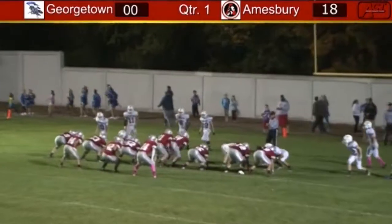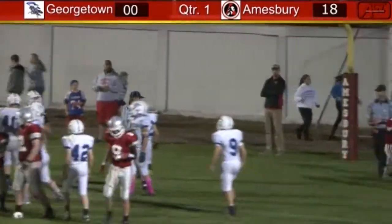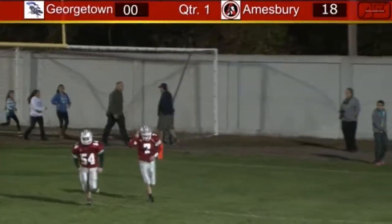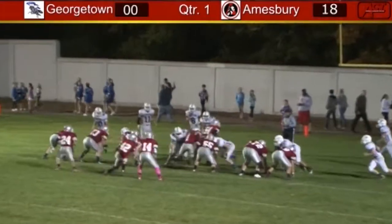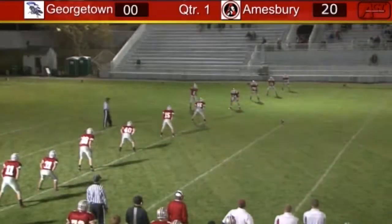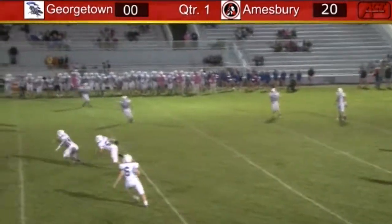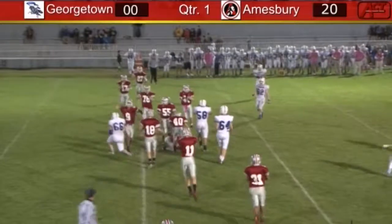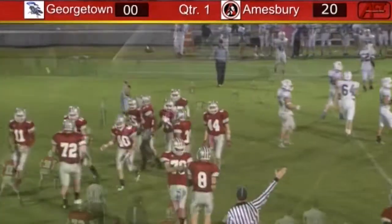Let's see if the Indians can convert here. And they do. Another sneak. Scanlon again addressing the ball. Another squibbler out front, and that may be an onside kick. Let's see what they do. Yes. The Indians get the ball back.